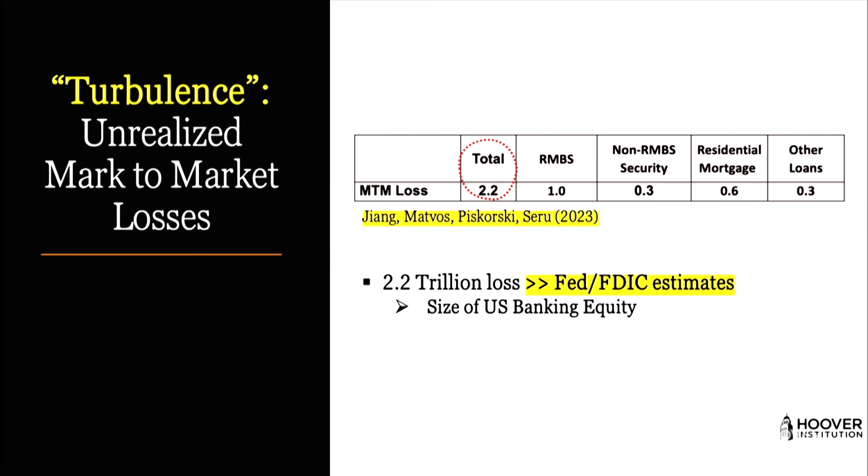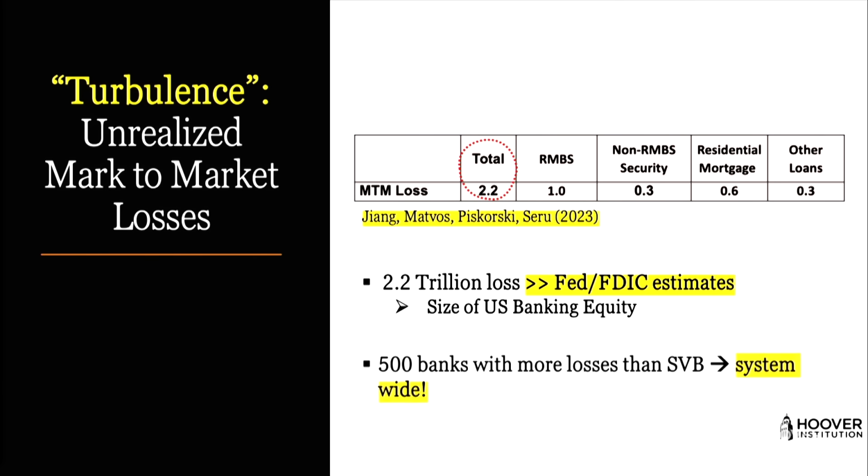The other thing that's pretty important to remember is, remember I showed you the size of equity in the US banking system was 2 trillion. This number looks very, very close to that. So that already tells you, well, wow, this number is pretty big relative to how much equity there is, because you are hearing Chairman Powell and others argue that there is enough capital in the system. And it was like, okay, someone is not right here. Let's figure out what's going on.